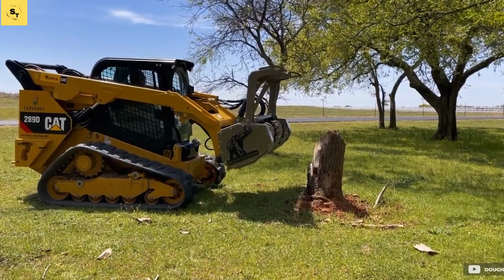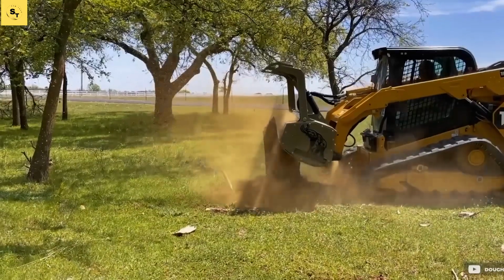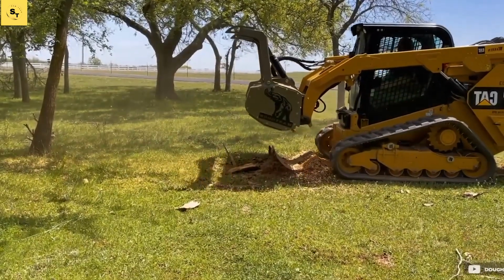The Mastodon M60 is a powerful agricultural machine designed for heavy-duty tasks. It is used for clearing land, moving debris, and other large-scale operations, ensuring efficient and effective performance in tough conditions.